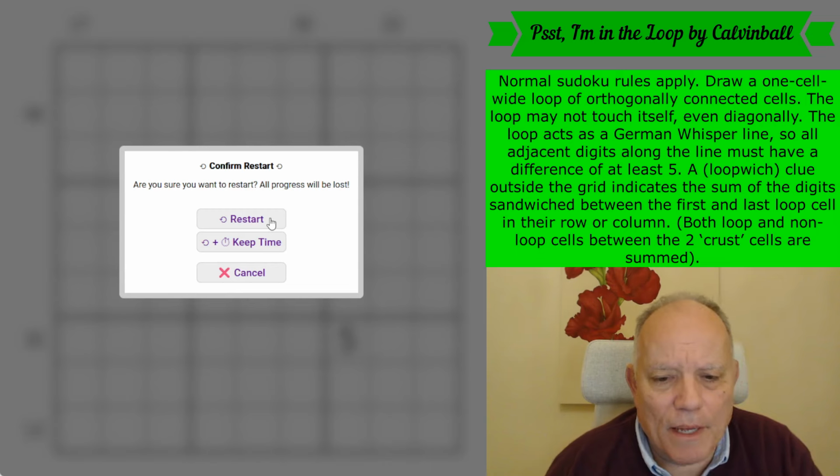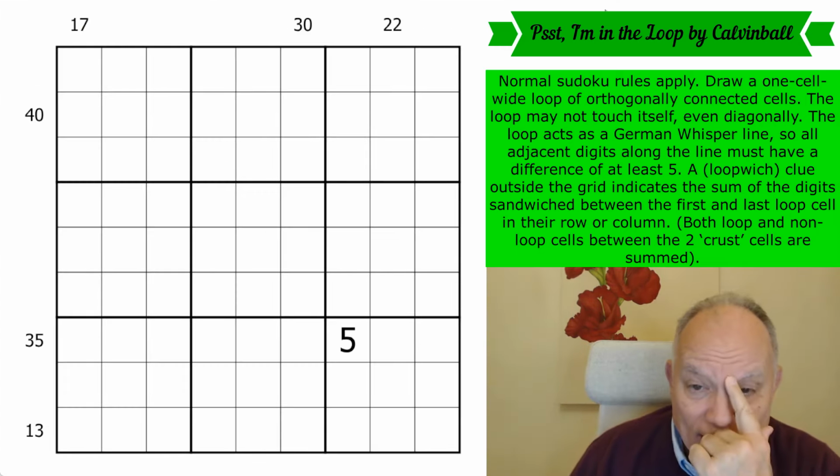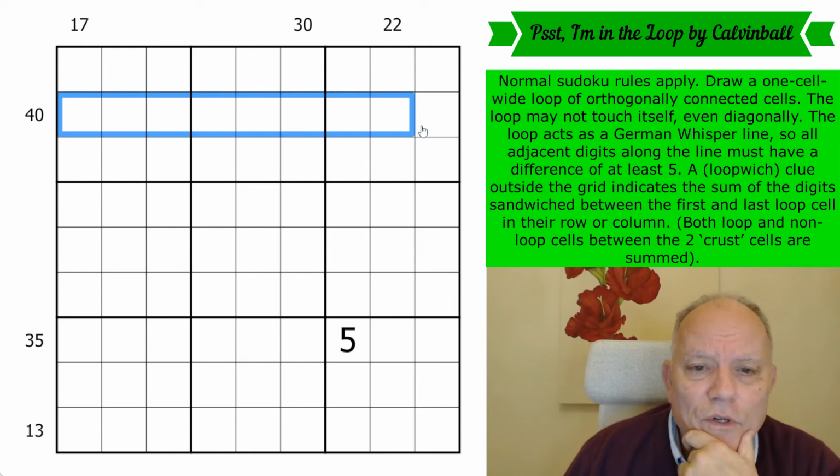You can start on the puzzle link under the video. I'm going to start now. Let's get cracking. Let's get cracking with the 40 row.